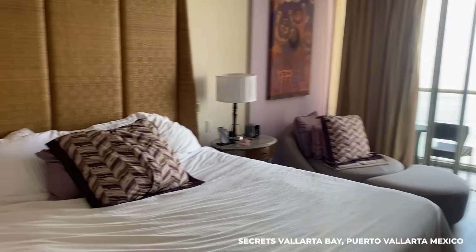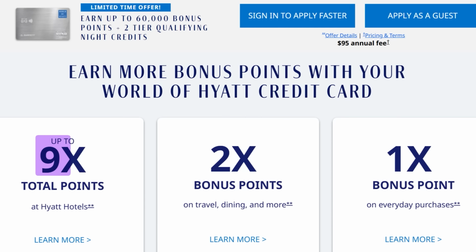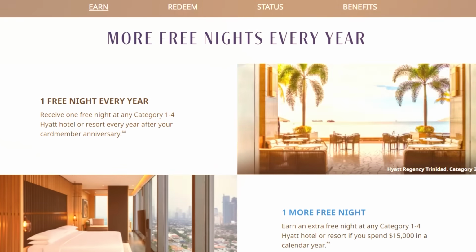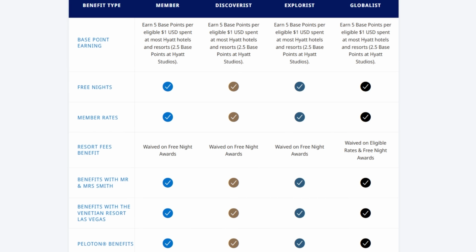They're known for their all-inclusive resorts, and when you book at those and other Hyatt hotels, you'll earn 9x back at Hyatt hotels, 2x back at restaurants, airlines, local transit and commuting, fitness clubs, and a flat 1x on everything else. Now here are the benefits. First, you'll receive a free night every single year. That has to be redeemed in a category 1 to 4 hotel. Then you could get an additional free night if you spend $15,000 on the card. Finally, you get valuable Discoverist status, which includes waived resort fees on free night awards.